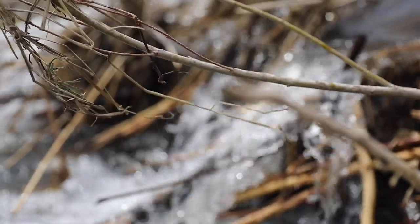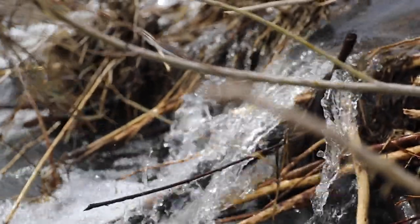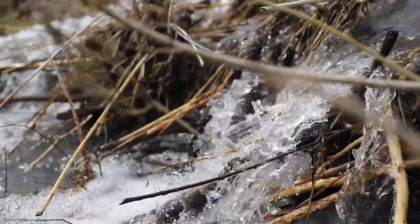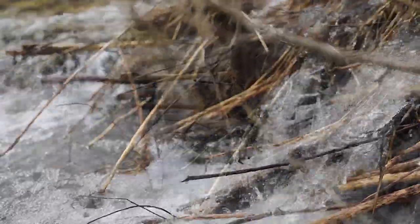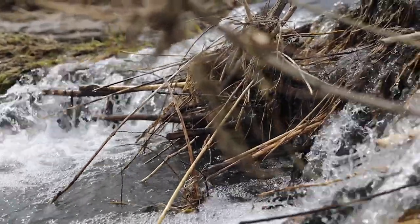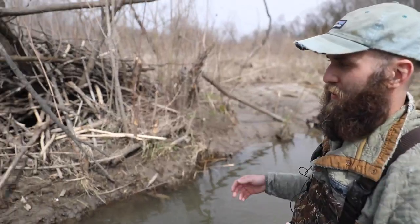In areas like this, we've got three or four of these lodges throughout this system that have either been abandoned or they'll use periodically during the summer, over winter down further south from here. But it's really neat to see, when we allow the beavers to interact with the appropriate landscape, they return back to their normal state.